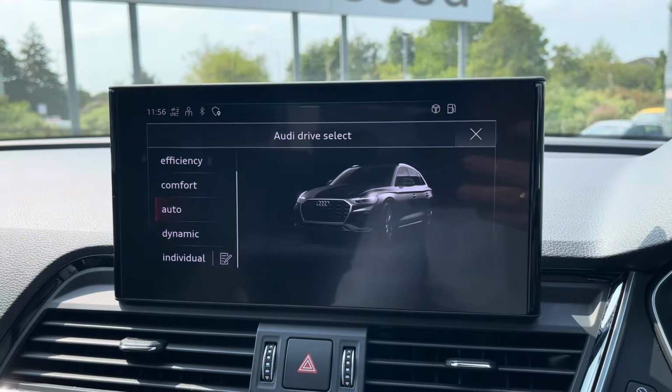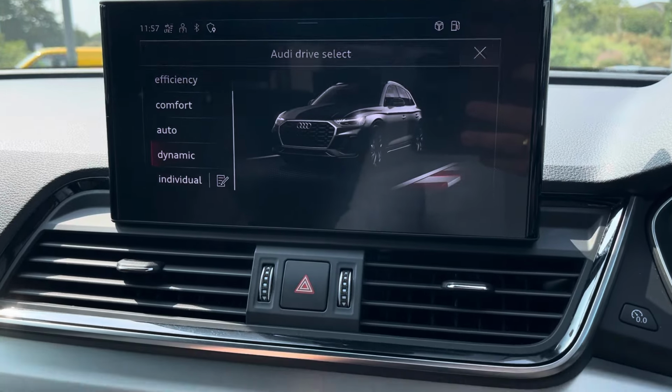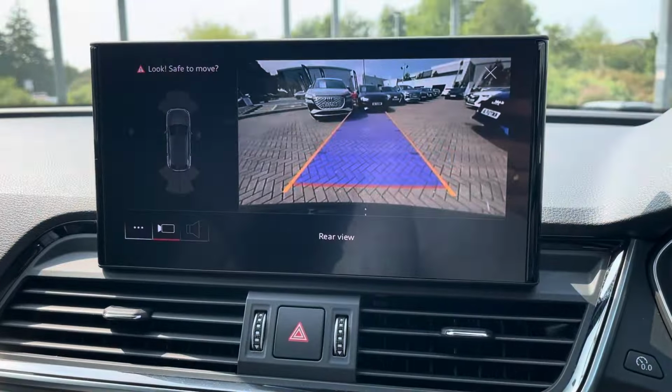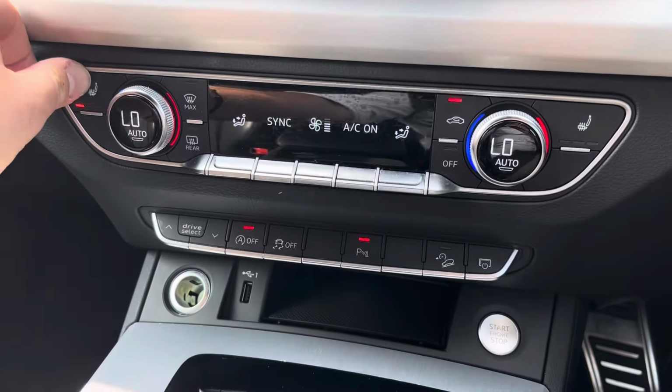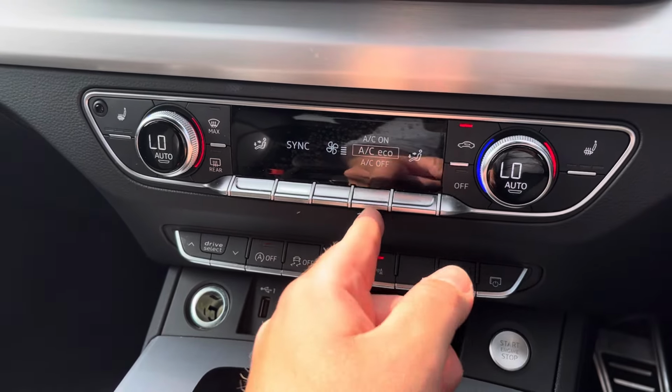Under the climate control is the Audi Drive Select, giving you maximum control of the overall feel and drive of the vehicle, as well as the Park Assist, which brings up the front and rear sensors and rear camera to make even tricky parking in those tight supermarket car parks all the easier. And thanks to the dual zone climate control, both driver and passenger can be at different temperatures, or you can synchronise all three if you're in the car on your own, and both front seats have a little heat to them, perfect for those cold winter mornings.